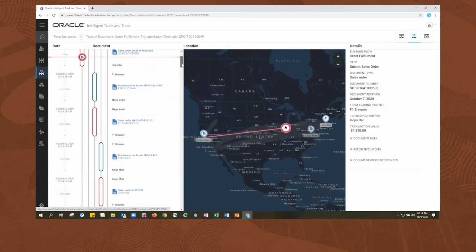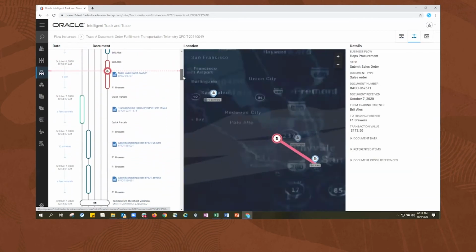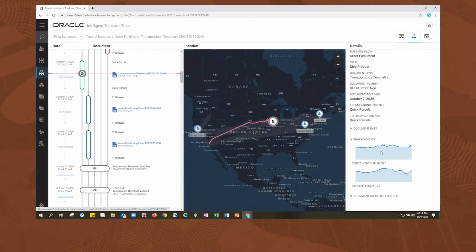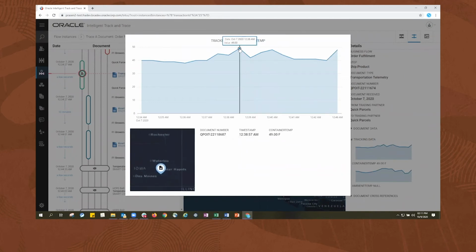Taking a look at our different sales orders and purchase orders, once I get down to some of our telemetry events, I can see our transportation event here that has occurred where the brew or the temperature en route reached 49 degrees, thus violating our service provider contract and generating that event and notification. Very powerful tool where all of these transactions are being recorded, again, on that distributed ledger.